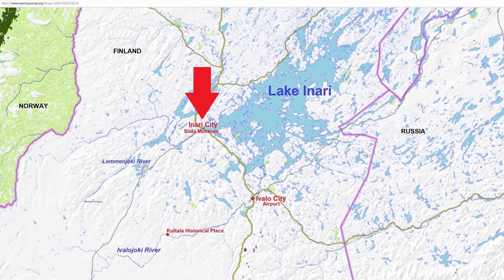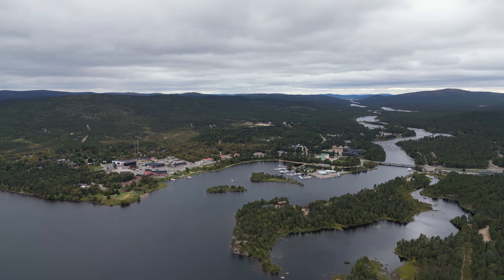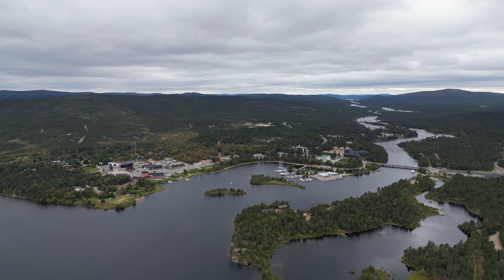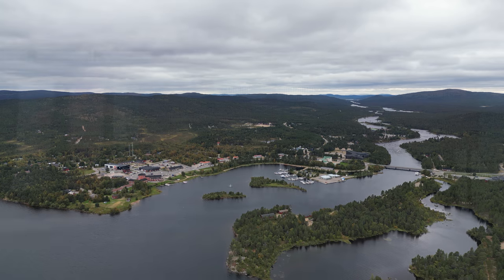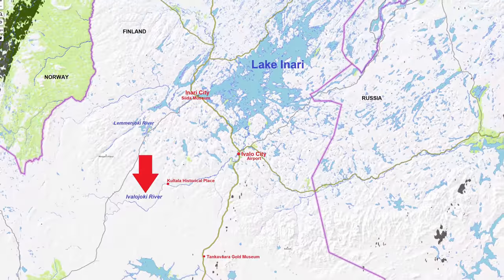Inari City is located directly at Lake Inari, and a visit to Siida Museum is highly recommendable. The Siida Museum provides information about local culture and nature.